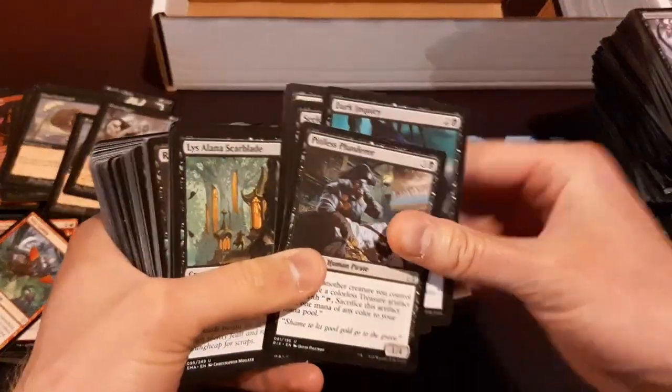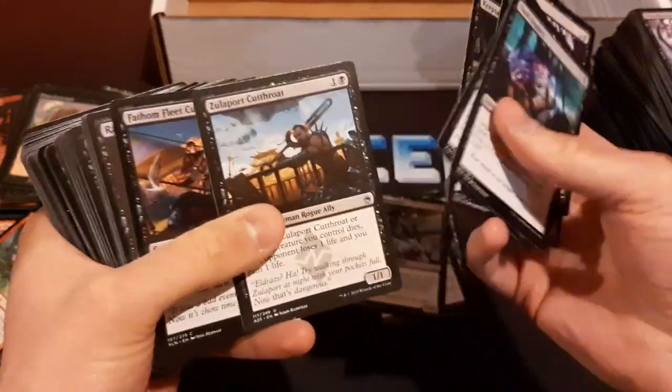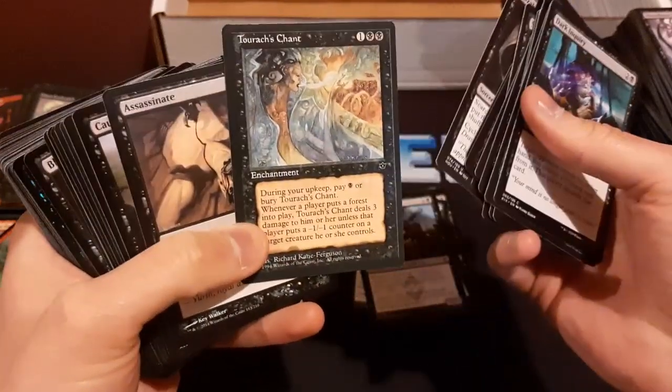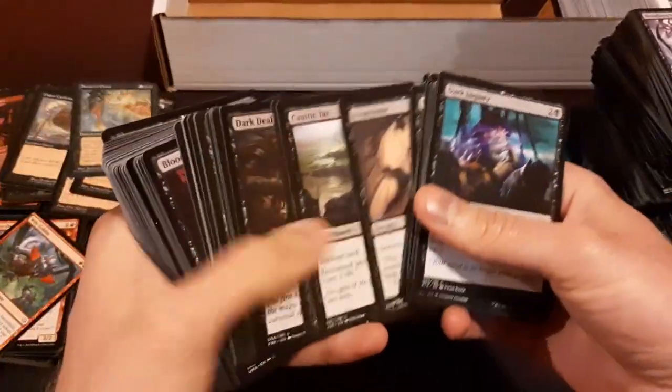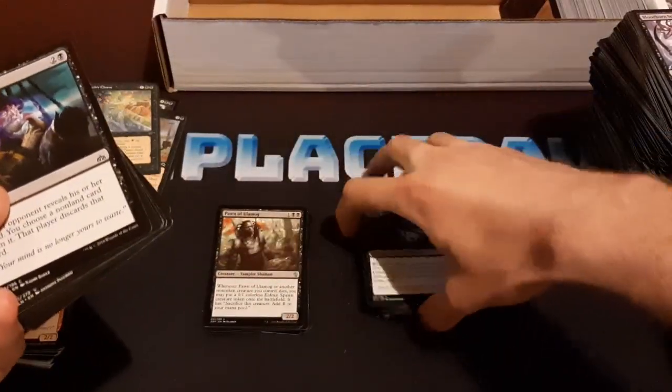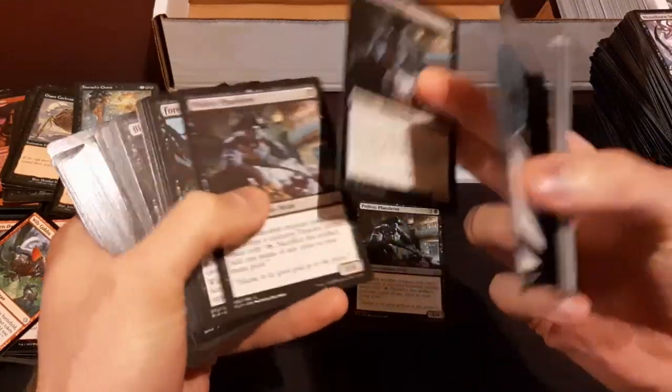Pitiless Plunderer number 3. Can we make it to a playset? Here's a Seelport Cutthroat. Turok's Chant. Yes, we can. There is number 4. Number 5. So that's like $50 plus in just Pitiless Plunderers. Number six, number seven.